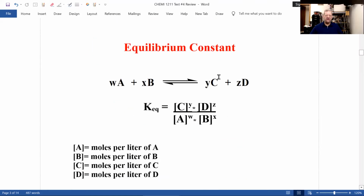Now, we talked about equilibrium constants, KEQ, and you should know how to create the equilibrium constant. It's the concentration of each product to the power of the coefficient, and it's times. Common mistake here, students put a plus. No, you don't put a plus there. I don't know what they're doing, except I know it's wrong.